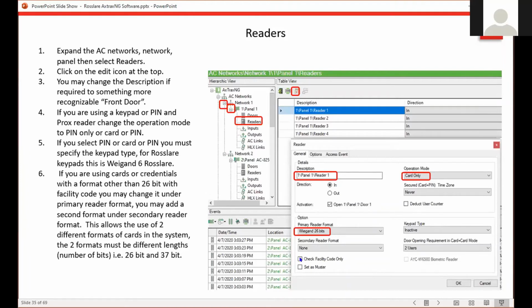Check facility code only is kind of a shortcut where if you need to get a system up and running real quick, you've got a box of 25 cards, we can just tell it, okay, any card with a facility code of 123 is valid for tonight, and you're up and flying. You can't tell who came and went when. It won't even tell you the card number. It just validates only the facility code. Fine for a workaround, but don't use that for your day-to-day operation.